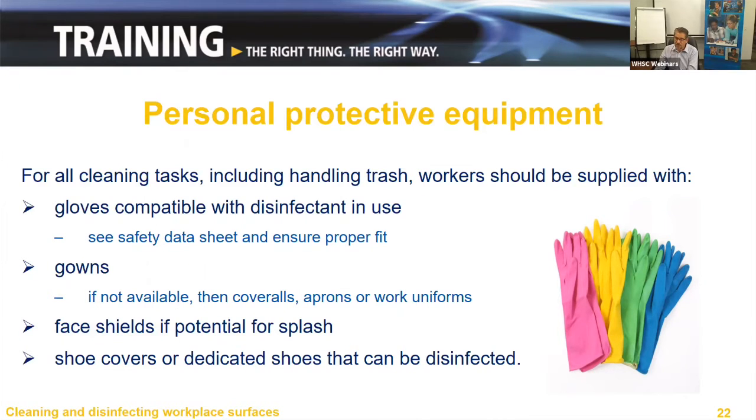Employers should supply a fit-tested N95 respirator or higher level respirator protection, such as a powered air purifying respirator, a PAPR, if cleaning and disinfecting an area where suspected, presumed, or confirmed persons with COVID-19 worked or visited. Most important, personal protective equipment is just part of a complete array of safeguards that must be taken to safeguard the health and safety of workers doing the cleaning.